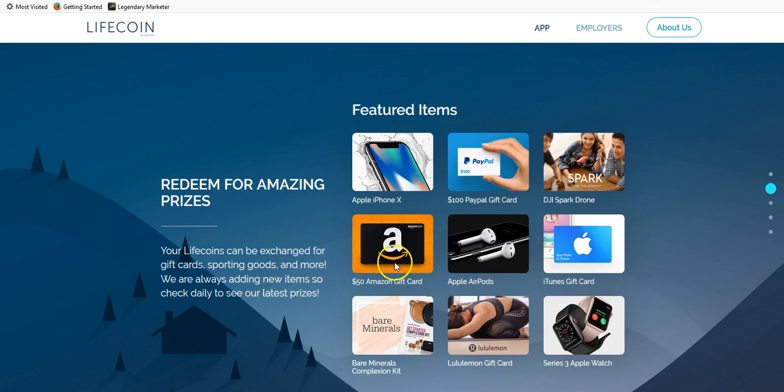Okay, so as you can see, these are the items that you can redeem for. You can redeem it for a $50 Amazon gift card, Apple iPhone X, $100 PayPal gift card, a drone, Apple AirPods. I mean, a lot of different stuff here, but the main one that I like is the PayPal gift card. So once you've accumulated enough points from walking, you can go ahead and redeem that out and get $100 each time from PayPal.